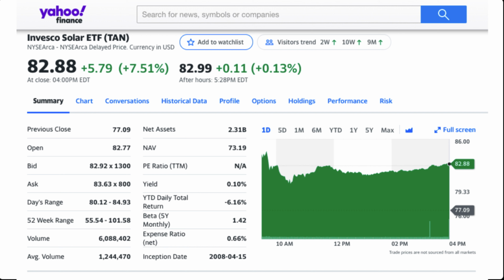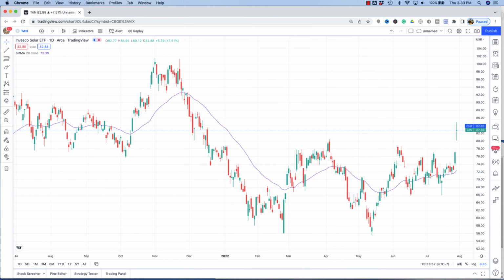The Invesco Solar ETF, stock symbol TAN, tracks the performance of companies in the global solar energy business. Here's a daily chart going back 12 months to July of 2021. And we could see that this ETF has had its shares of ups and downs. When it reached a high of around $101 during the first week of November 2021, and a low of $56 right around the end of February 2022.